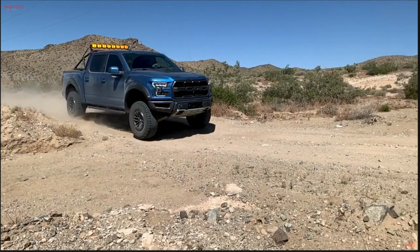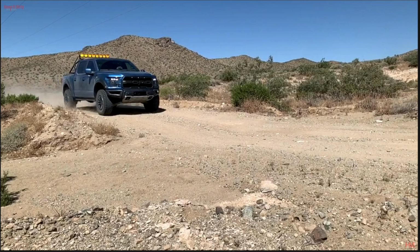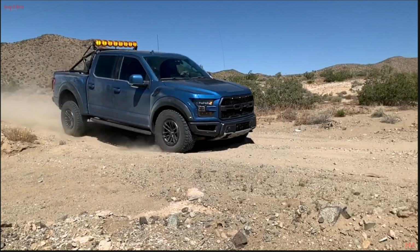And this thing is relatively minor. I mean, this bump doesn't look like that much, right? It's relatively small, it's smooth, but it's one of those bumps that surprises you on the trails. It looks like it's not gonna be that bad, and then you hit it, and your suspension bottoms out.